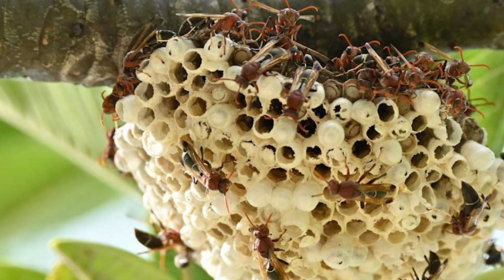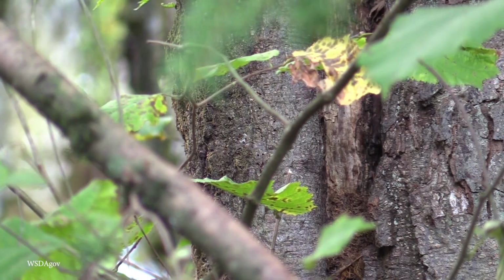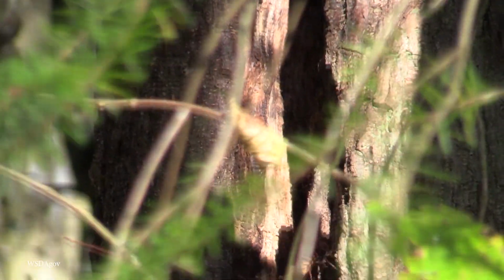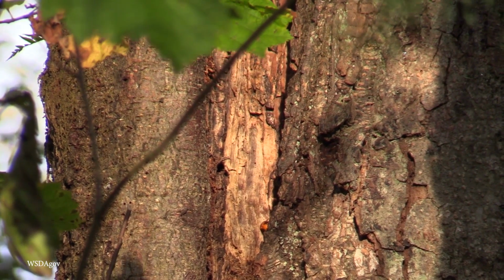That was the concern faced by the authorities in Washington state in 2020 when they found this nest, which was the first ever murder hornet nest to be found in the U.S. Found in a tree in Whatcom County, it's said to be the size of a basketball. And while this isn't as large as they can potentially become, researchers were amazed at what they found inside.